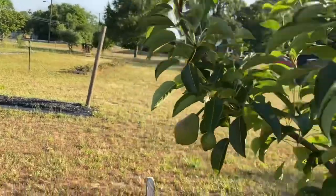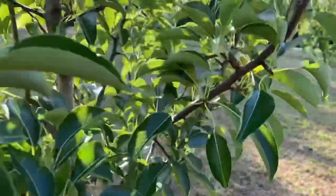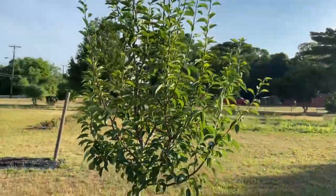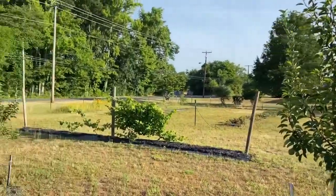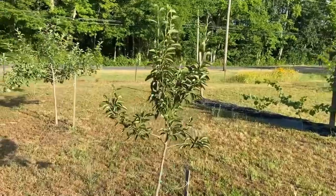Oh, these look good too. Like no markings or anything on them, and there's quite a few in there. I don't know if you could see them, but there's quite a few on that one. So that one's doing good. And that is the one, I think that's the one that produced, no, that is not the one that produced last year. This is the one that produced last year.